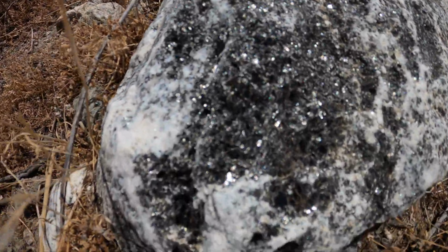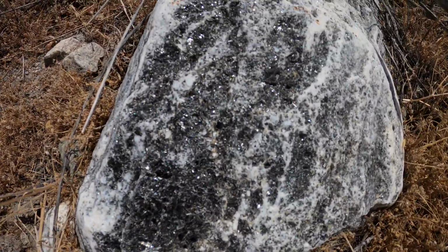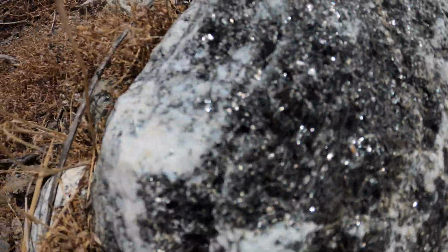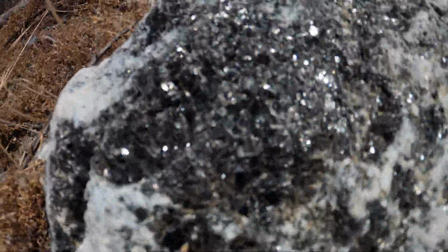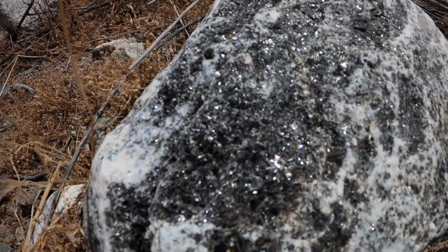I don't know how shiny that looks to you, but what we have here is another igneous rock. And if you look at it, it's got these biotite crystals in it. Look at that. They're so shiny. They're reflecting the light so good. I'm hoping this camera picks it up. Look at that. That's a good sample.